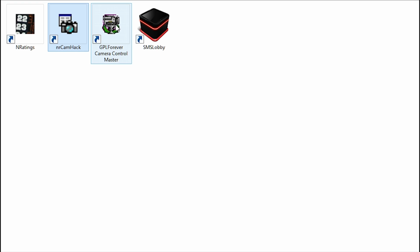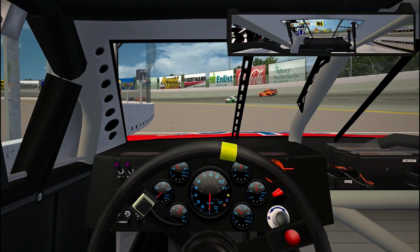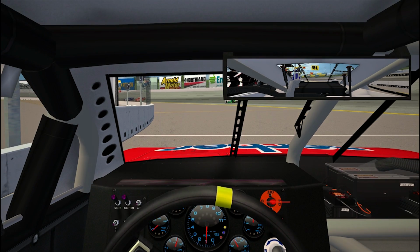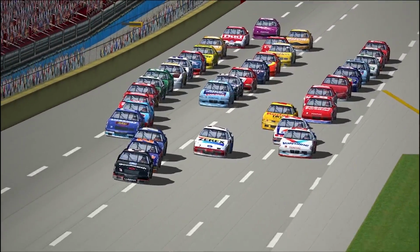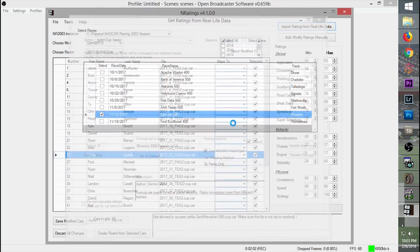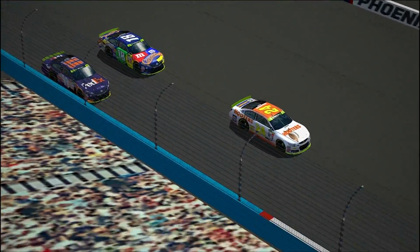Outside of the game itself, there are a number of softwares available used to enhance various features of the game. NR Cam Hack allows you to adjust your real-time camera views to best suit your preferences and to help dial in the most realistic field of view possible. Go check out the Ben Crazy or Empty Boxes channel for tutorials on how to dial in your field of view settings. Camera Control Master allows you to customize the replay cameras to get shots like you've seen throughout this video. With N Ratings, you can easily take your in-game car files and adjust the driver's ratings using real-life data from actual seasons and races.